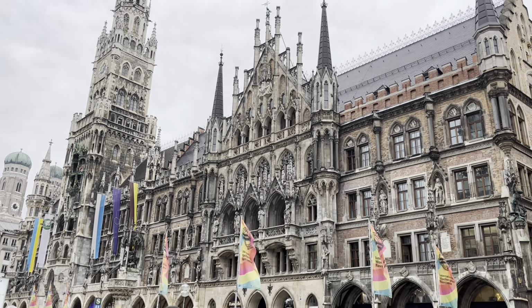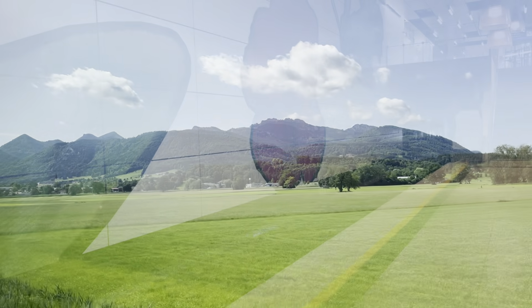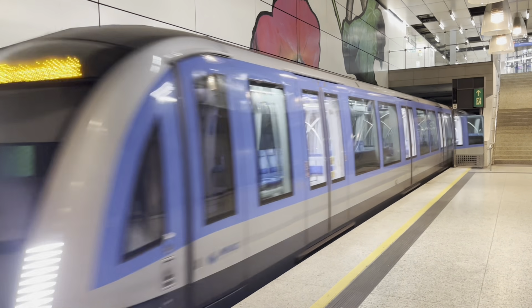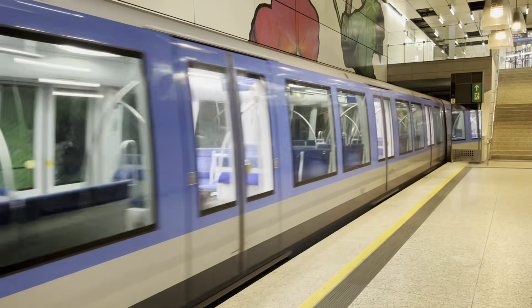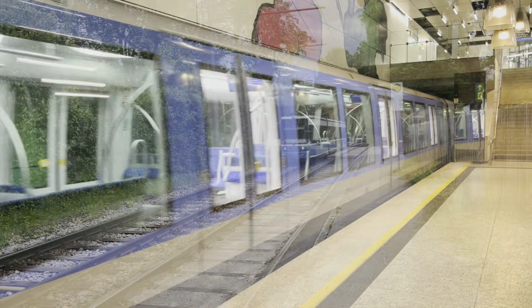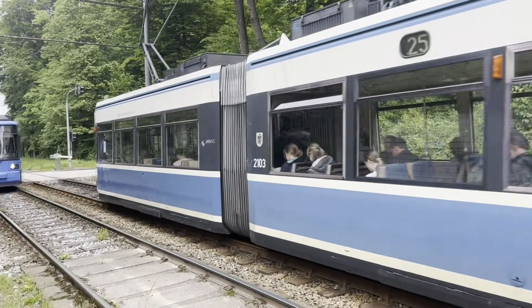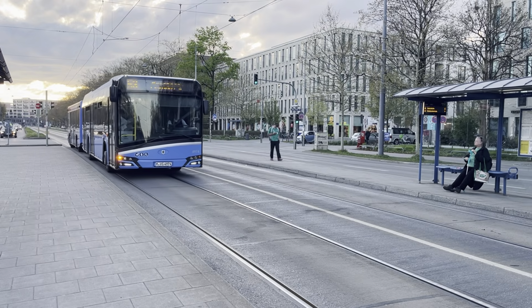As you probably know, I've been studying abroad in Munich, Germany. I love Munich, I love Bavaria, both have been great. Naturally, one of my favorite things about living here has been the transit. Die Münchner Verkehrsgesellschaft, or MVG, is the transit agency responsible for running the U-Bahn, trams, and buses in Munich. MVG's colors are white and blue, the same as Bavaria's, and these colors can naturally be seen on buses all around Munich.